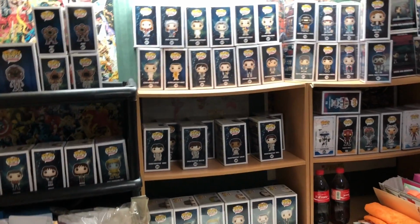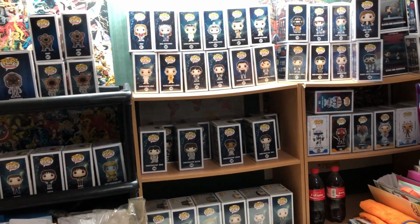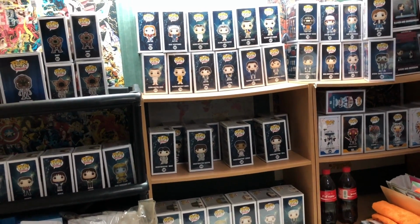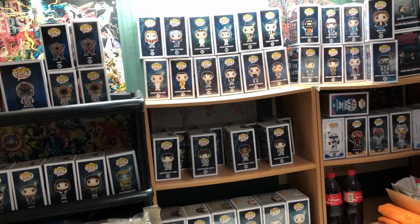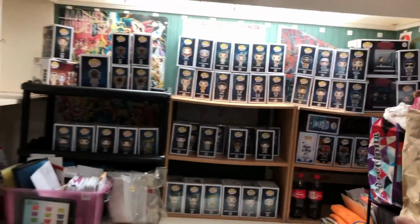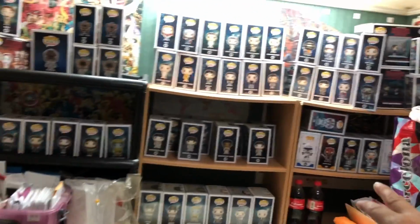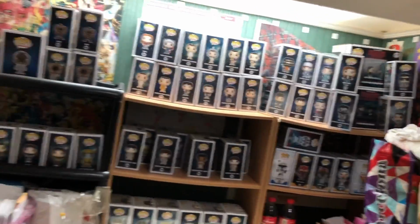The only ones I'm really just waiting to get are the Billy and Karen, which I'll probably do. I've seen a hobby shop selling it for like $42, so I might have to bite the bullet on that one since nobody else is selling it. Okay, I've kept a few Star Wars Pops. I'm still thinking about those, but I do like them. So that's that.